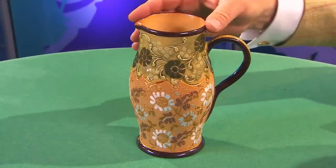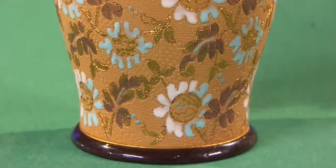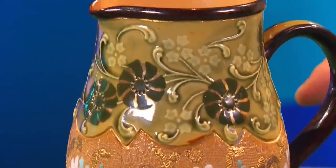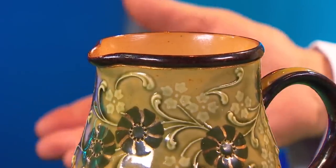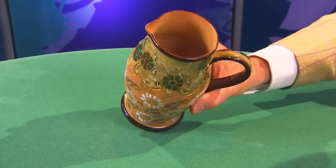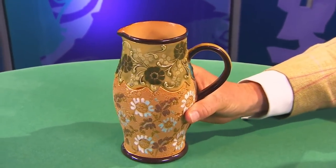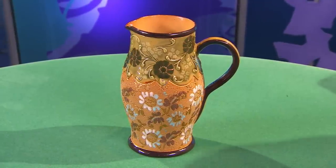It's a pattern called Dalton Chine, and it was made by pressing lace on the unfired body, which will create this pattern, then taking the lace off, firing it, and then painting on the glaze afterwards. I believe it was always produced in the same colours. A very pretty example, in perfect condition, which is great. And I believe that this is approximately 1910 in date.